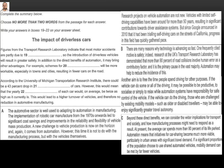Due to human error. So number 19 will be human error. Okay, let's go on. So the introduction of driverless vehicles will result in a greater safety. In addition to the direct benefits of automation, it may bring other advantages. As I remember, the other advantages are mentioned in C. Let me read C. If I couldn't find it, I will go back to the advantages in B.